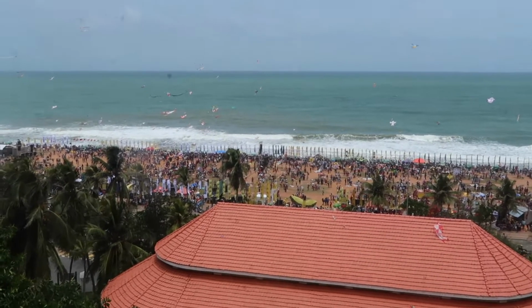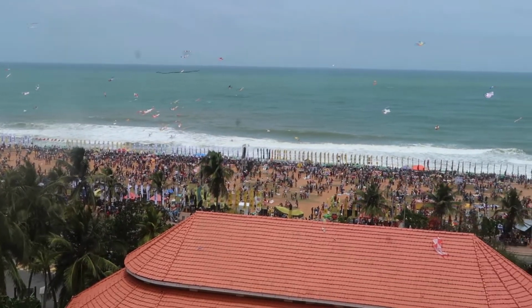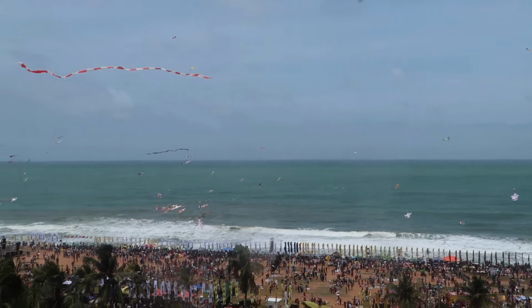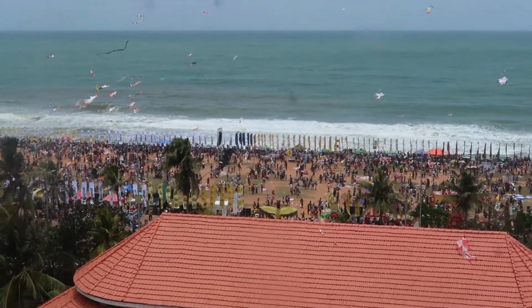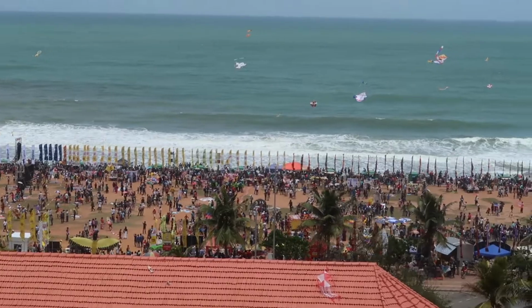Let me zoom in a little so you guys can see that there are a lot of people on the beach, and they are flying a lot of different beautiful kites. So the kite festival is actually going on. You can see there are a lot of people.